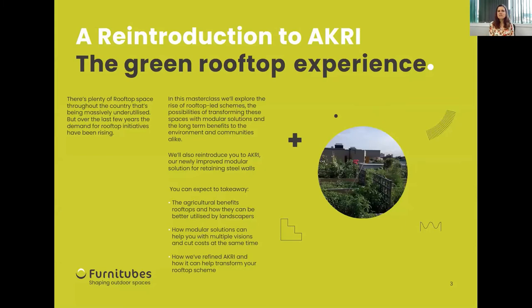So, a reintroduction to AKRI and the green rooftop experience. I'm sure many of you are interested in rooftops and allotments, and that's why you've joined this call this evening. Throughout the country, there is a lot of rooftop space that's underutilized, but it's been growing and growing over the last few years. We certainly see many more rooftop schemes in the last couple of years than we've seen before. And we're starting to see more interest in allotments, which is why we thought this would be an interesting masterclass to run, to show you what we've seen and what we've learned.